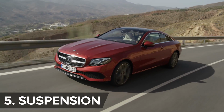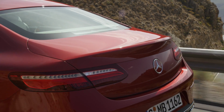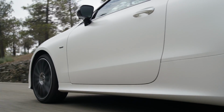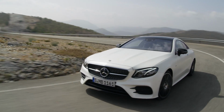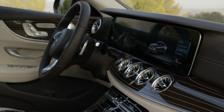As standard, the E-Class Coupe suspension is 50mm lower than the saloon's for better agility and less body roll. However, you can upgrade to Dynamic Body Control, and that lets drivers choose between Comfort or increasingly firm Sport and Sport Plus modes. At the top of the class is the optional Air Body Control air suspension. It promises even more comfort than the other setups, along with the option of Sport and Eco modes.